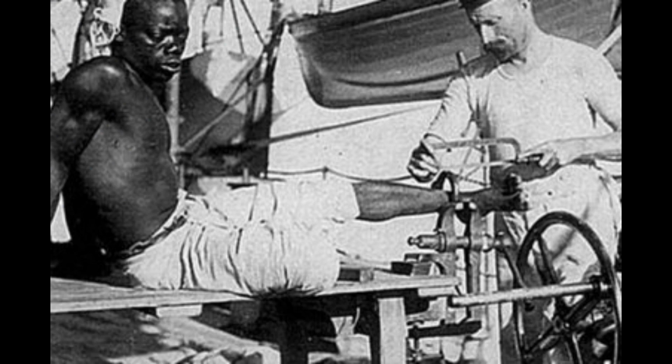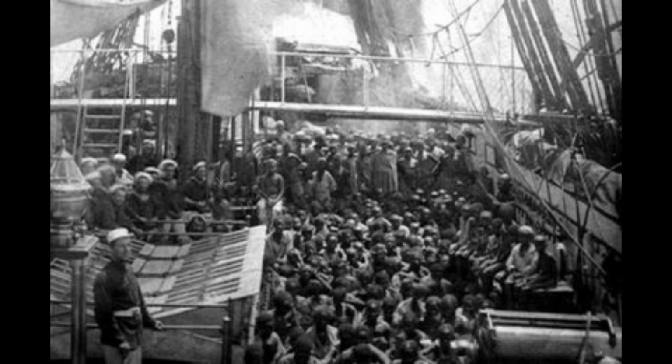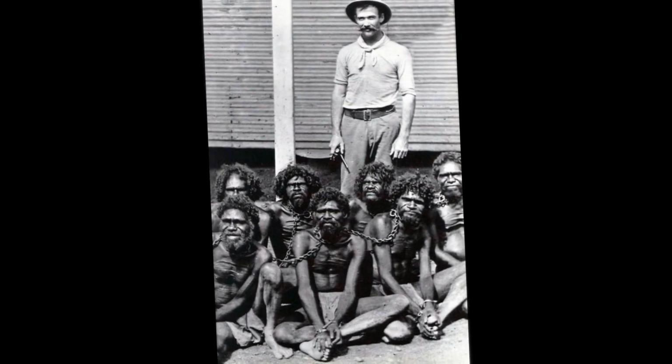Slave shackles being removed by a British sailor, 1907. Rescued slaves crowd the deck of the HMS Delphine, 1868. Many slaves endured long days doing the back-breaking work of picking cotton on plantations in states like Georgia.